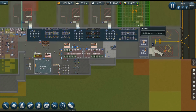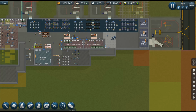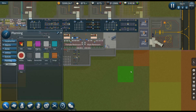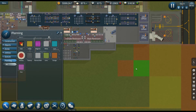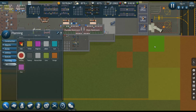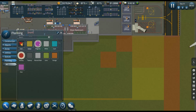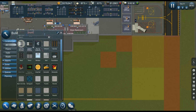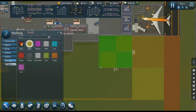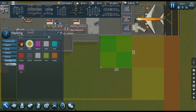Now, because this gate's going to be here, let's go back to the planning tool, just for the sake of this taxiway tool, right? So if I do this, this area here, we could fill this in with the plan of getting another large gate in, right? Now I don't know if we have enough money for this, but we could certainly figure it out. The planning tool is wonderful. Let's do yellow, right? And if we did one like that big, 20 by 20 is 400 blocks times $500.